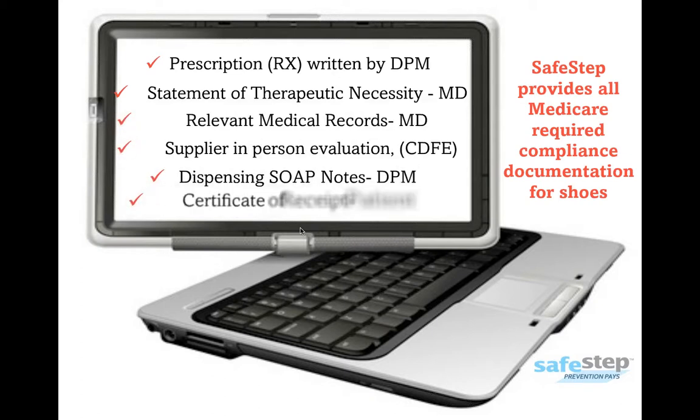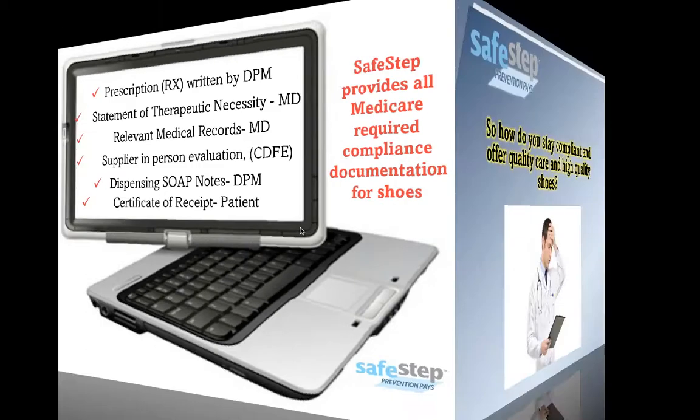And those documents are as listed here. A prescription for therapeutic shoes and inserts, as required, would be written by the podiatrist. A statement of therapeutic necessity is something that is to be signed and dated by the MD or the certified physician managing the patient's diabetes. Relevant medical records, that is documentation from the MD, consistent with the risk factors of the patient. A copy of the supplier's evaluation, in this case the podiatrist's, to determine the type of shoe that's most appropriate for the patient. Dispensing SOAP notes that would be written by you at the time that the shoes are fit. And lastly, a certificate of receipt, something signed by the patient indicating they have received that which Medicare is to be billed for.